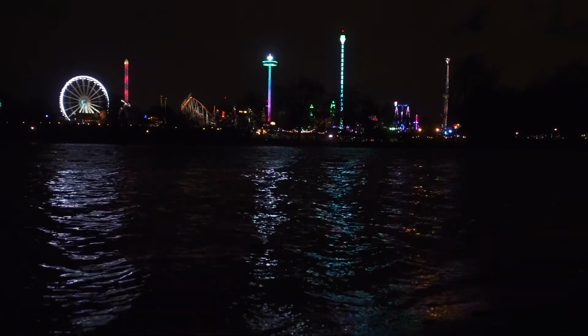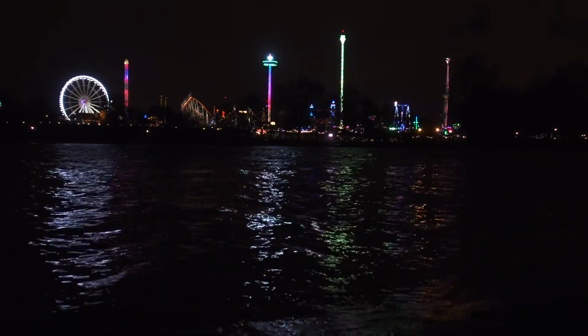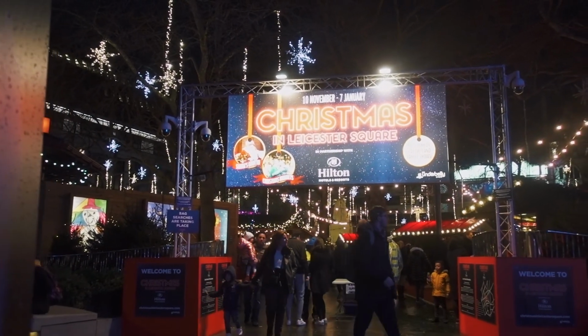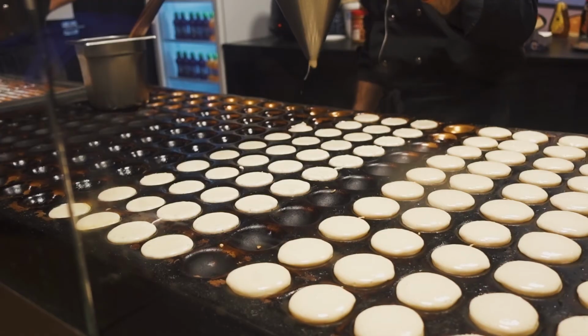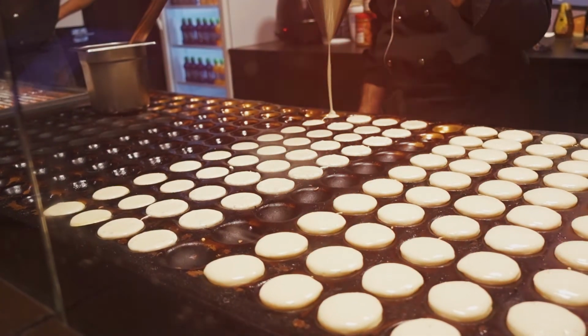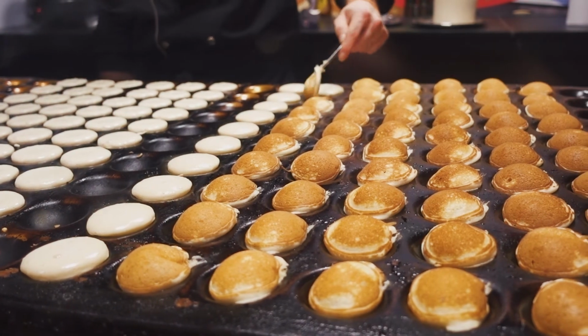But one of the biggest things that I really enjoyed for Christmas time is the Christmas markets in Leicester Square. Obviously, it's only at Christmas, but they're probably some of the best Christmas markets you'll ever see. And the pancake place, wow. That's all I can say about that. It is absolutely out of this world.